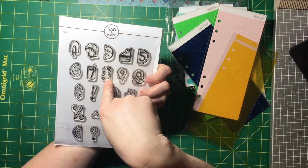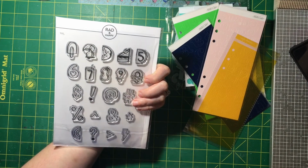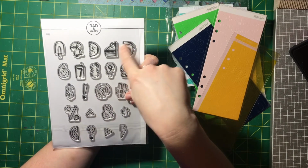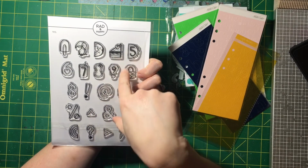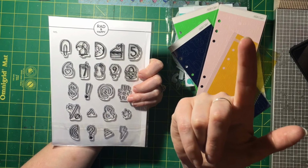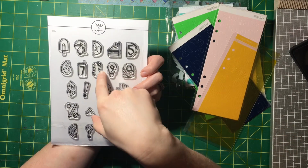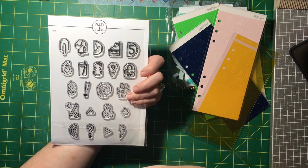I like that the 8 is a pool. The 2 is a toucan. Taco is a 5. Cinco de Mayo. The four is a giant slice of cake. And the fun thing is, like, it doesn't look so much like a four that you couldn't just use it as a giant slice of cake. Insane. Like, you could just use this as a pool stamp. You wouldn't have to use it as an eight, which is so fun.